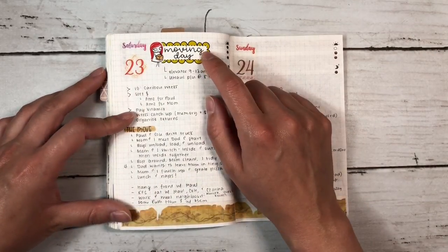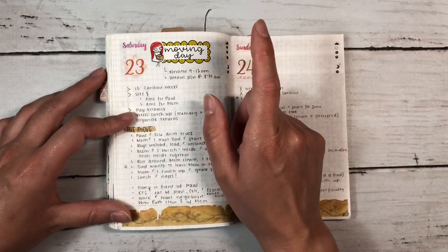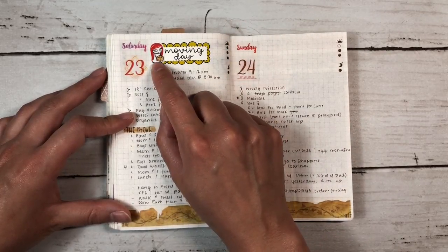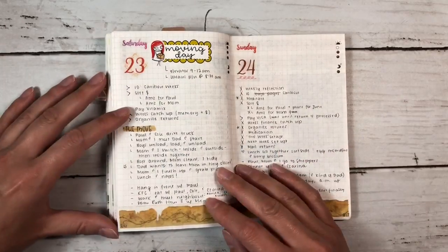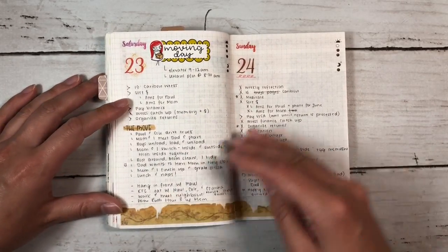Oh, here was the actual moving day. I have this sticker from PapergeekCo. I think she's actually receiving a package here, but she's holding a box, and that meant moving for me.